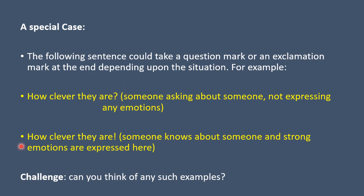But if you say how clever they are, someone knows about someone and strong emotions are expressed here. So you are happily surprised that, oh my God, they are very clever people. And you ask them probably many questions, they answered you absolutely correct, and you say how clever they are! Or probably you are expressing this to your colleague, how clever these students are! And now this is not a question, you have experienced it yourself and you are expressing your emotions, so that's why you put an exclamation mark at the end.